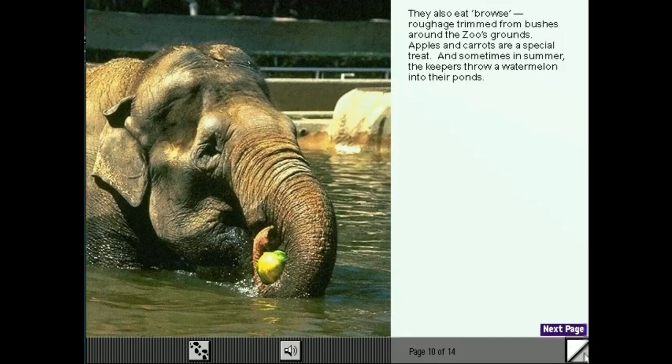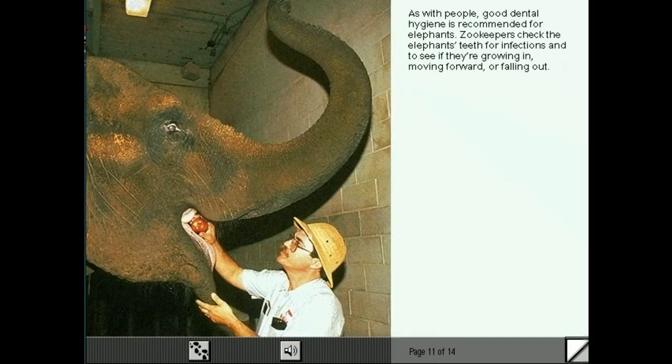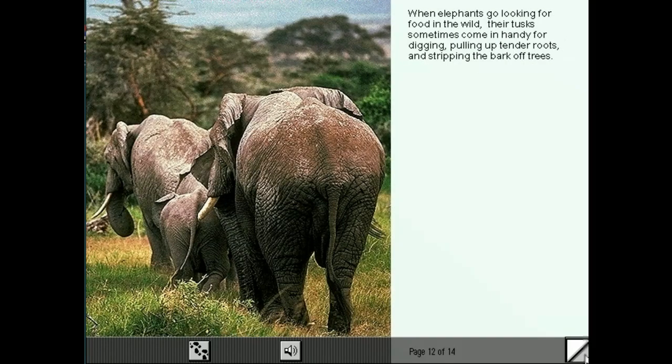As with people, good dental hygiene is recommended for elephants. Zookeepers check the elephant's teeth for infections and to see if they're growing in, moving forward, or falling out. When elephants go looking for food in the wild, their tusks sometimes come in handy for digging, pulling up tender roots, and stripping the bark off trees.